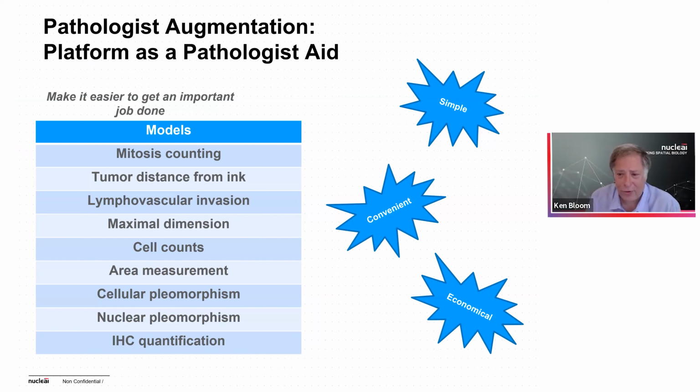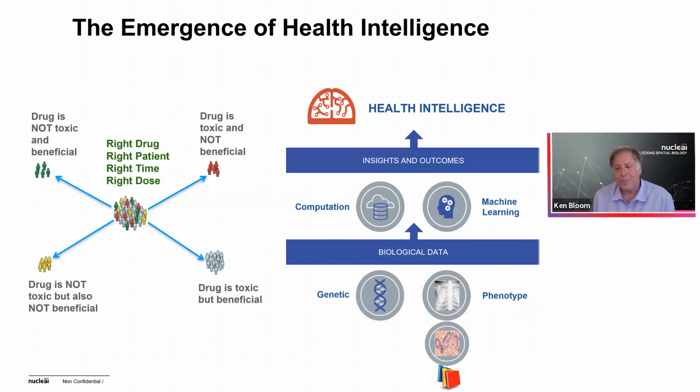Last is pathologist augmentation. I'm not really going to talk about this at all, other than to say there's lots of people that are looking at these things. The purpose of this would be to create an environment that allows me to do my tasks, make it easier to get these jobs done, make it simple, convenient, economical. People will do it. And those are the standard things that we always used to do: mitosis counting, distance from the ink, how close were we to the excision margin, lymphovascular invasion, determining reliably the maximal dimension of tumor, cell counts for placing samples within next generation sequencing, area measurements, pleomorphism, IHC quantification, et cetera.